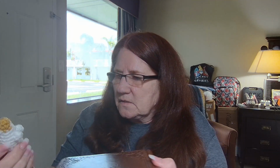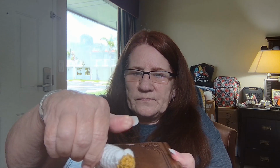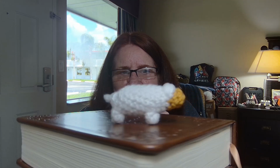There we go. Now, isn't he cute? Look, he will stand. Look at that. He's standing on his own. I just think that's so cute. And then, like I said, I will be putting the eyes and things on them a little bit later on. But I do have 7 of these finished, so I kind of feel like I'm doing pretty good.